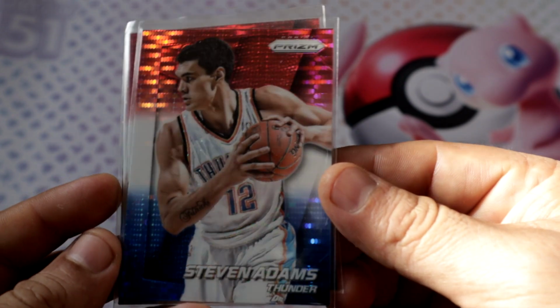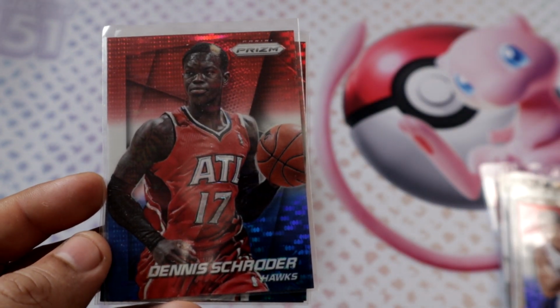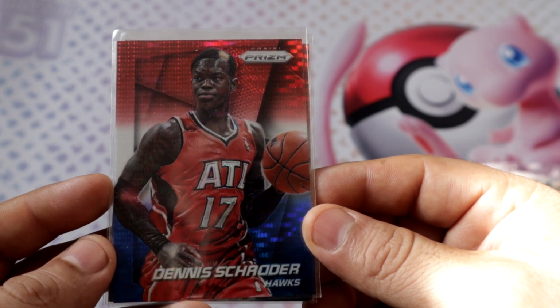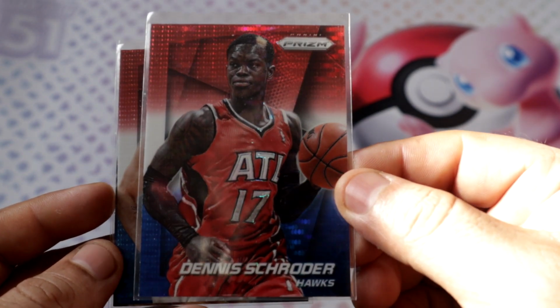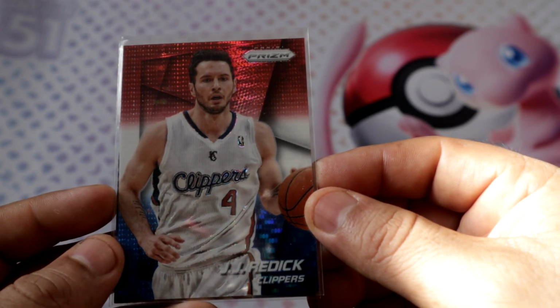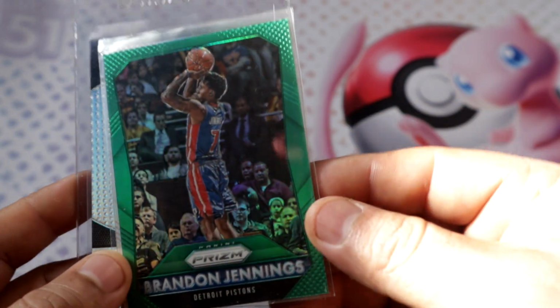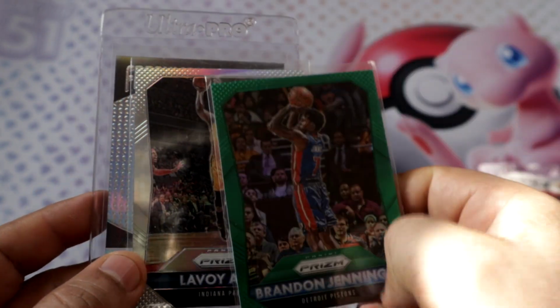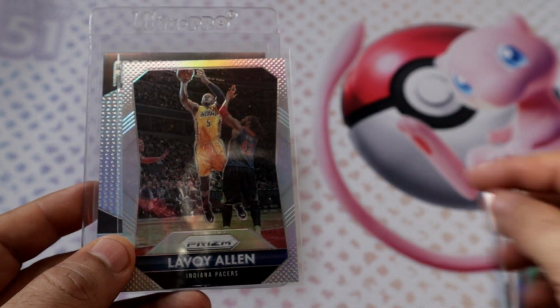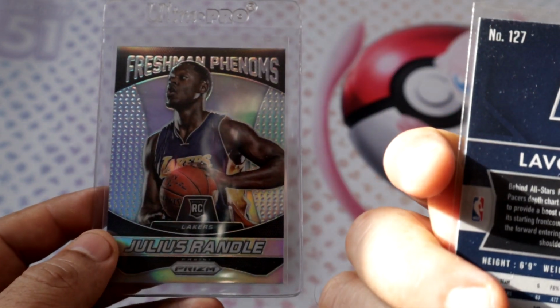Alright, a few red, white, and blues from 14-15. Steven Adams for the Thunder. What is that? Shouter for the Hawks. I believe he still plays, right? Or he was playing recently if he doesn't. Redick, the Clippers, and Hill for the Lakers. Okay, we have Brandon Jennings for the Pistons, the retail green, and then LaBoy Allen Silver 15-16.